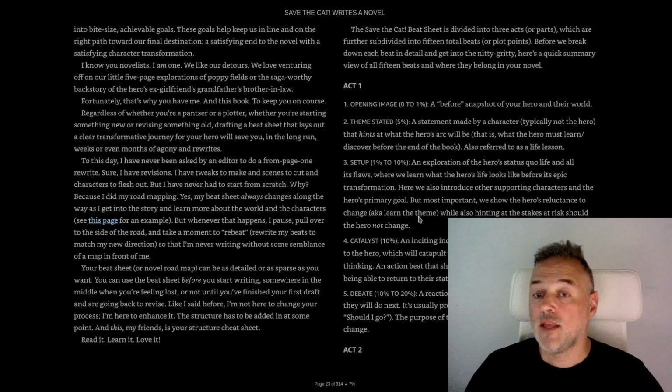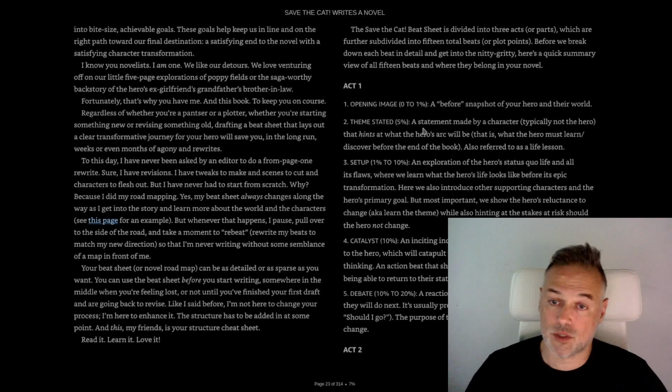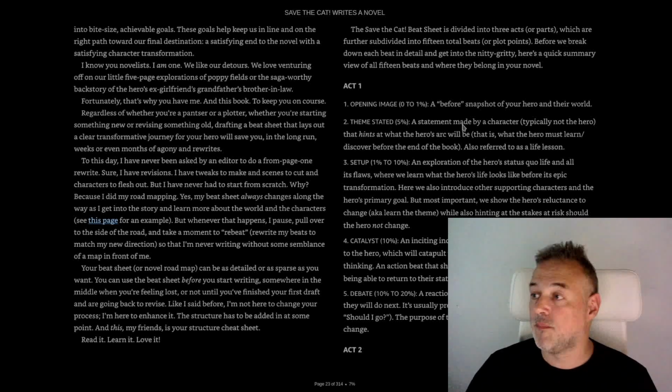So basically, this is great when you're a beginning writer. If I know that the opening image should be 0 to 1% of 85,000 words, I can plan to do something like 850 words on this to maybe 1,000 words at most, for example. Then you do the theme. Is it at 5% of the book? Yes, it's probably around there. The thing is, this is not strict. You don't absolutely have to be totally on these numbers, but you can be roughly around these numbers.